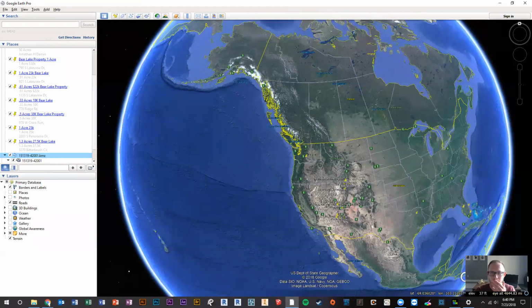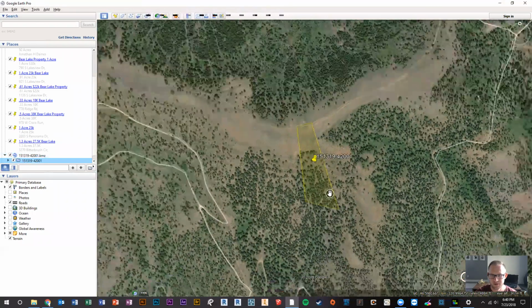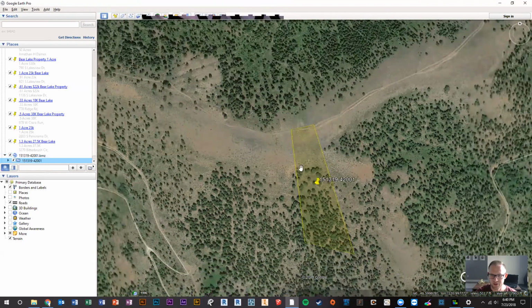Okay, so I'm just going to orient us real quick so you can see where the property is. We're on Google Earth and we're hovering above Washington right now, and we'll zoom real close and you can see the shape of the property. Right here is the flat spot that's kind of bald. That's the perfect spot for a cabin. And then you can see most of the 5 acres goes off the backside of the mountain and is forested.